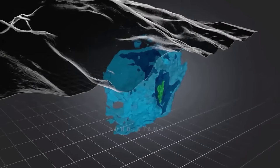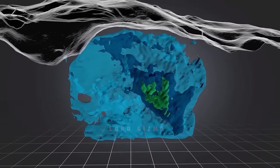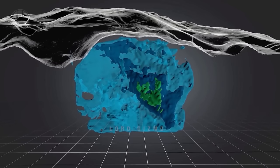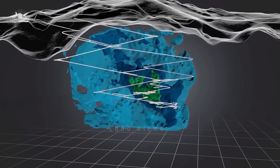When resources or minerals are found far below the surface, underground mining is employed. Although this form of mining is more costly and risky than surface mining, it is essential for gaining access to some of the most precious minerals and commodities.